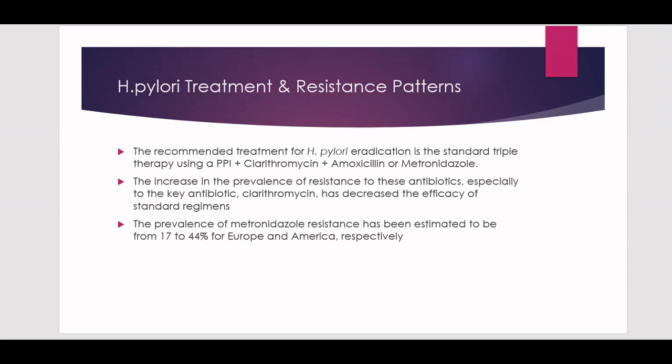The increase in the prevalence of resistance to these antibiotics, especially to the key antibiotic, which is clarithromycin, has decreased the efficacy of standard regimens. Now, in some parts of the world, there is more than 25% or even 50% resistance to clarithromycin, and that's why we should not use that regimen which contains clarithromycin in those patients with H. pylori infections in those parts of the world, because if there is a resistance to one of the antibiotics that you're using for H. pylori, then the treatment is not going to work, and the H. pylori is not going to be eradicated. So you should choose the right regimen.